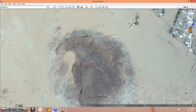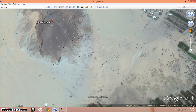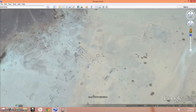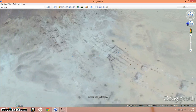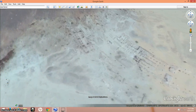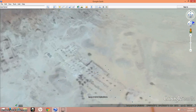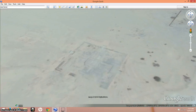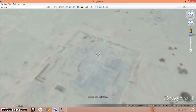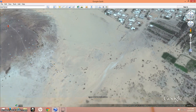This was very important to the 18th dynasty of Egypt and further pharaohs down the line. These are ruins of Egyptian temples at the base of Jebel Barkal, and here is another one right here. But why was this place important?